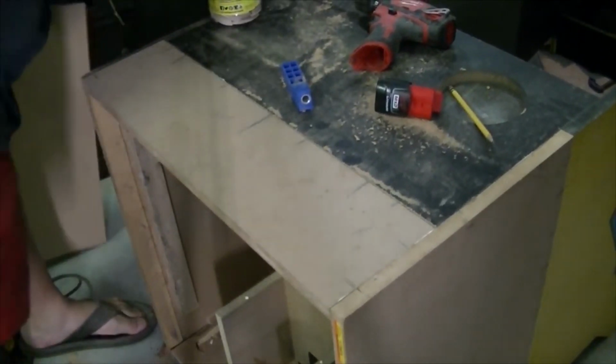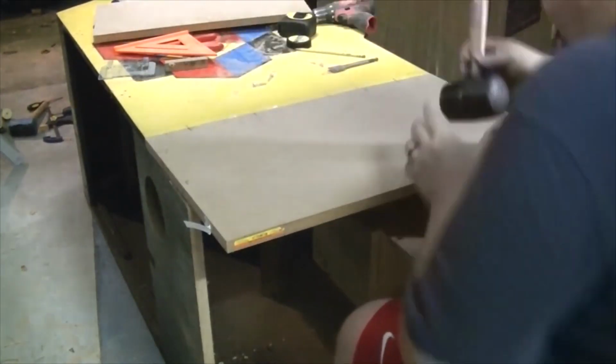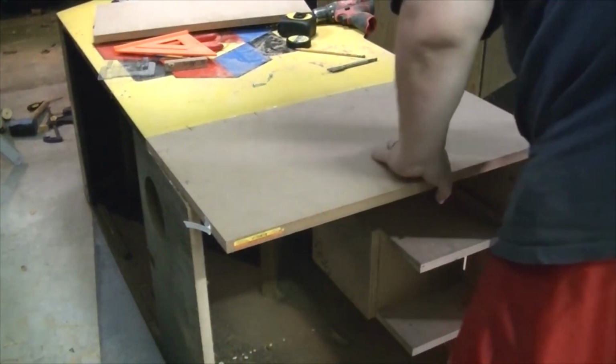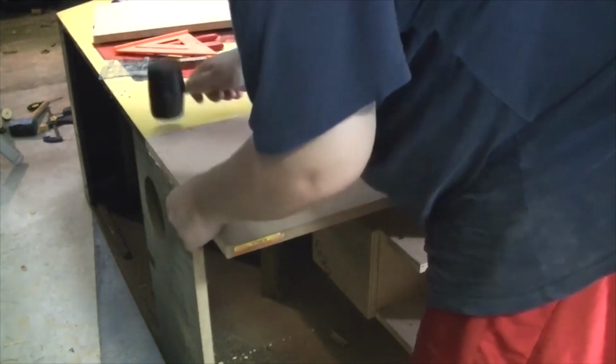Nice work, Jeff. All right, here's the big side. This is the side that everyone's going to see. This is the side that's going to get the yellow paint. And he's got everything all lined up, and he's securing it all into place. There you go. Look at that. Like I said, his work looks like it was supposed to be there. It looks like that's original.